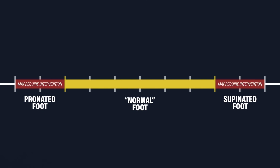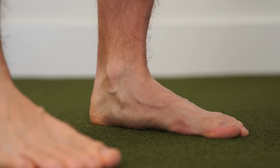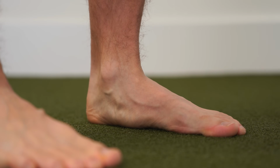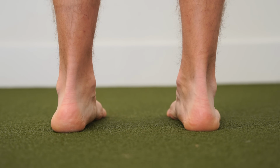Will some people need specific treatments or surgery associated with their feet? Yes, and that should be discussed with their surgeon, podiatrist, or other healthcare professional. But for the majority of the people watching, if you're worried about your feet based on what you've heard or read, please understand that you're likely far more normal than you think.